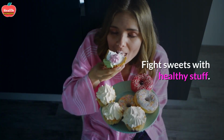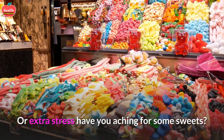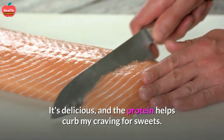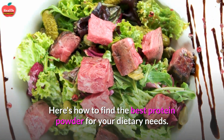Fight sweets with healthy stuff. Yet another birthday at work with cupcakes. Or extra stress have you aching for some sweets? To fight the urge, Bernd has this trick: when I'm craving sweets, I reach for a chocolate milkshake made with chocolate whey protein blended with frozen almond milk cubes. It's delicious, and the protein helps curb my craving for sweets. Here's how to find the best protein powder for your dietary needs.